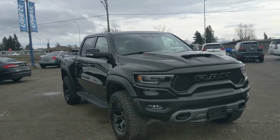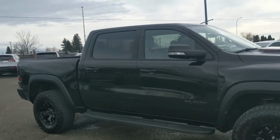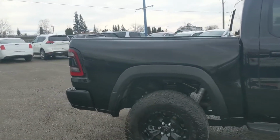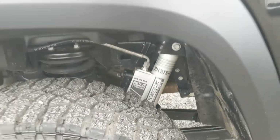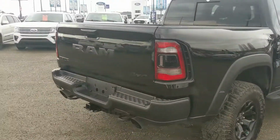1500 TRX, powered by a supercharged 6.2-liter Hemi V8, providing you with a whopping 702 horsepower, ton of power for towing, hauling, and especially 4x4ing, coming with platform running boards, as well as custom Bilstein shocks unique to the TRX, giving you some great dampening on those rougher roads.